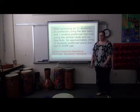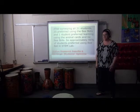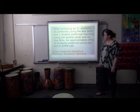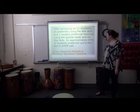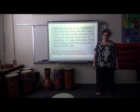At the end, I surveyed all 21 kids to see which activity they preferred, that they thought was more fun, and that they would like to do again. 20 of the 21 students preferred Bee-Bot. Only 1 student said they preferred the sorting activity. So approximately 95% of the students preferred using Bee-Bot in STEM Lab.